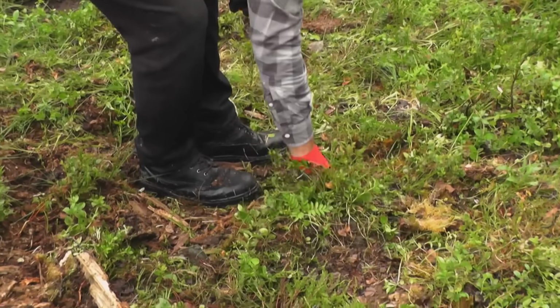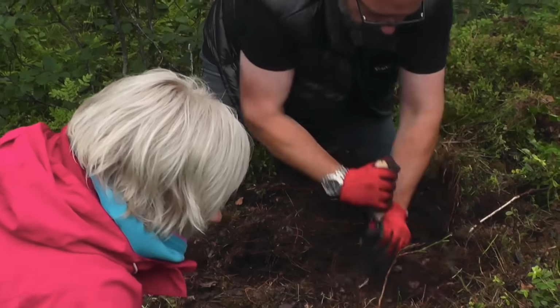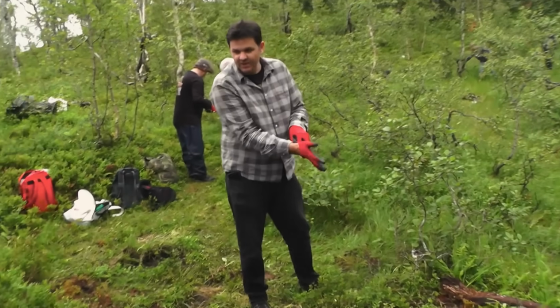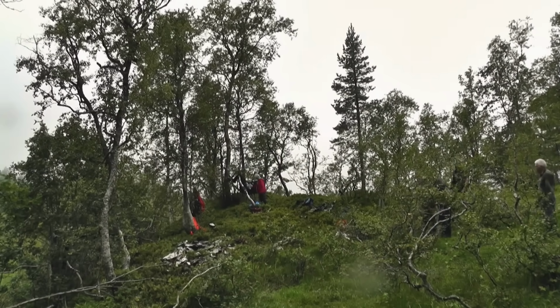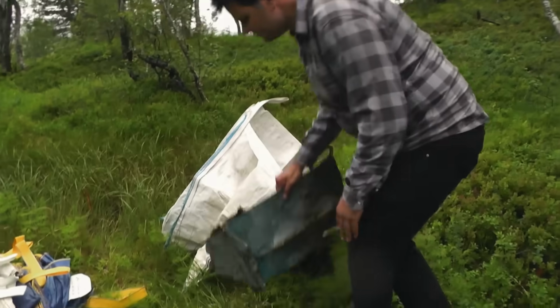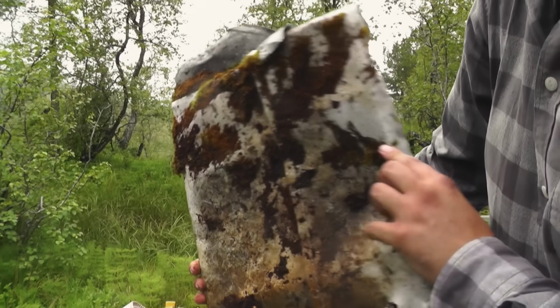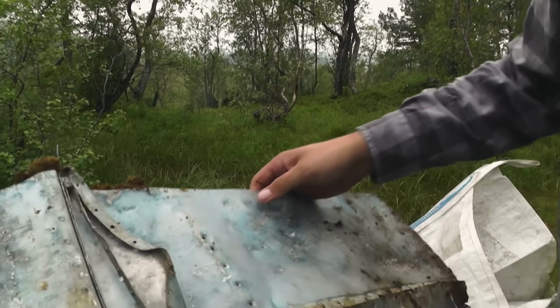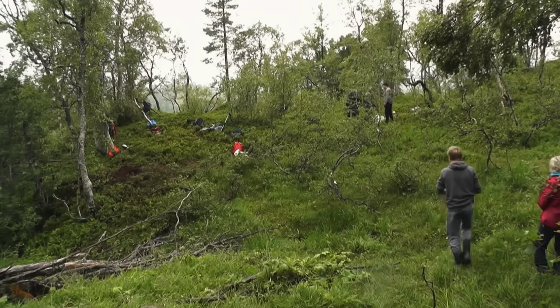I've just stood on a piece. There's more here, there's steel down there, it's just everywhere. Luckily for the team, there's more wreckage than they'd ever hoped for. This is the radiator door, and that's really lovely. Considering it's sat here for 76 years, that's in astonishingly good condition.